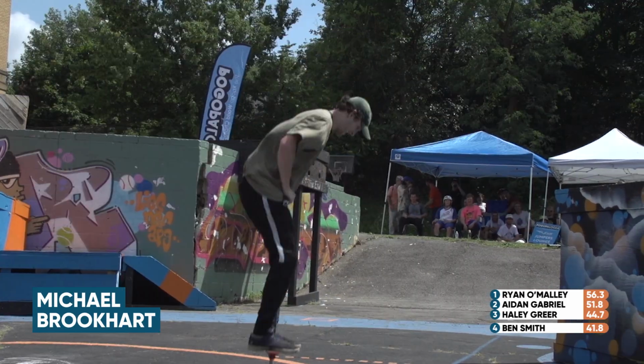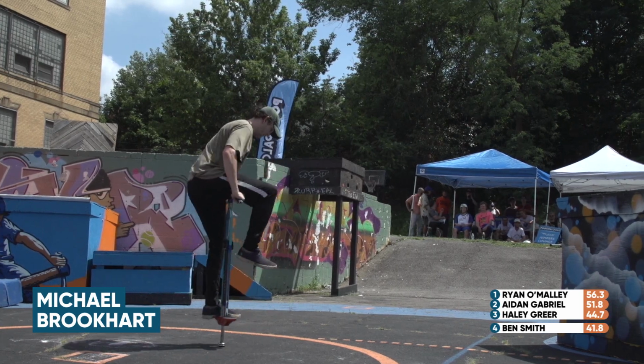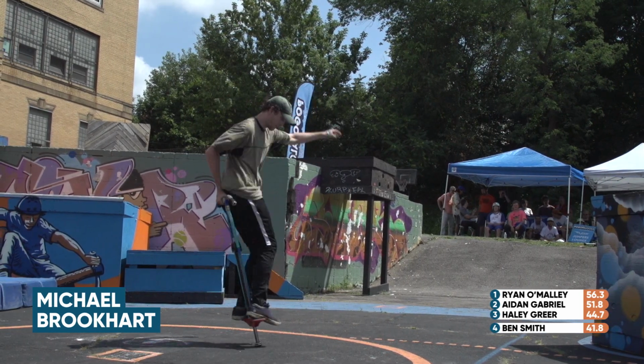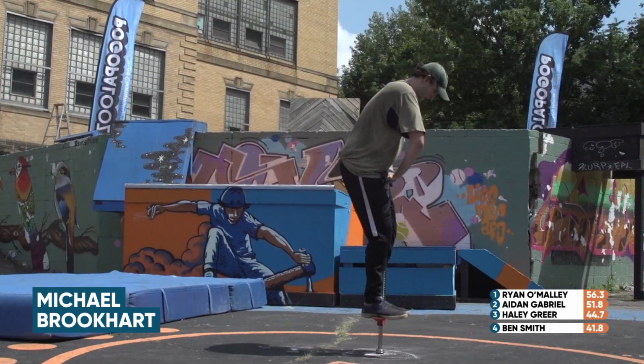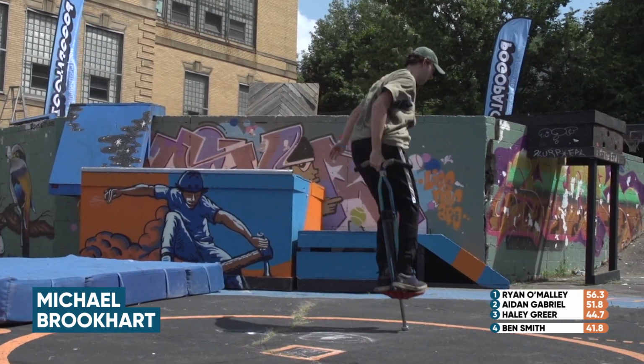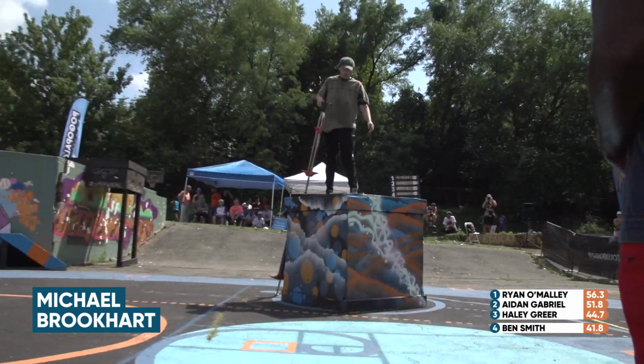And then doing a no-footer. 360 bar spin. Brookhart looking good. He does a thread the needle into a candy bar leg wrap into reverse. And he is gunning again to go back onto that podium. 180 bar spin bus driver, bus bar 180. And a whole lot of stuff there.